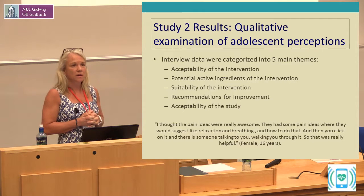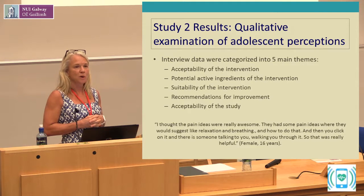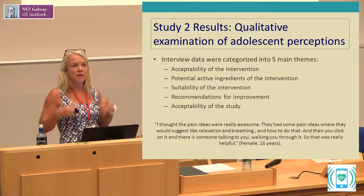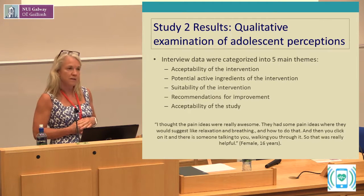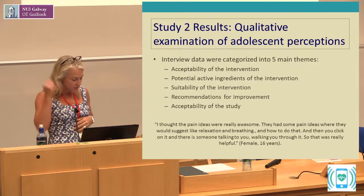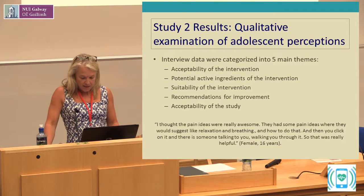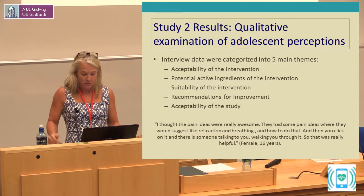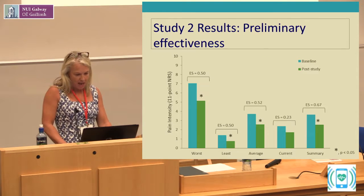And then again, we did those qualitative interviews to explore in more detail the acceptability of the intervention. The teens talked about, we had, I think, 250 pieces of individual advice we could push to them, and they were saying we want even more advice in the app. They really liked the intervention. They did provide some recommendations for improvement. This is one quote from a 16-year-old female. I thought the pain ideas were really awesome. They had some pain ideas where they would suggest relaxation and breathing and how to do that, and you would click on it and someone would talk to you. So we had guided imagery and meditation clips within the app.